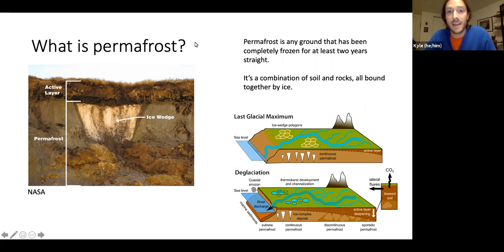You hear a lot about this in the news, with a lot of sort of dire discussion about the state of permafrost, but I think you don't often think about what it actually is and what makes up permafrost. So permafrost is ground that has been completely frozen for at least 2 years. So you can see in this diagram here, it's not like the tundra of Antarctica, where it's just essentially a desert. It's more of an active ecosystem where there's this active layer of soil on the top.